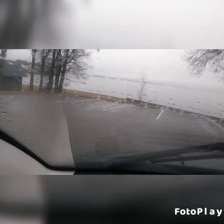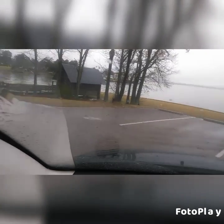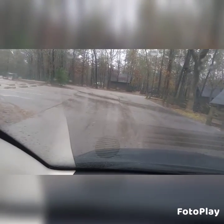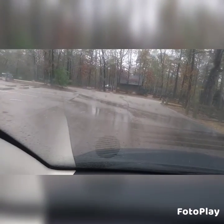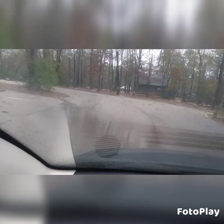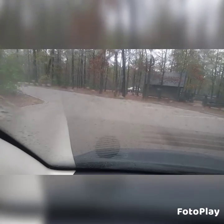Those are lakefront cabins. Nice, nice. Those are cute. They remind me of a cabin we used to stay out for an archery shoot. Love the tin roofs. Gives it that old, authentic feel.